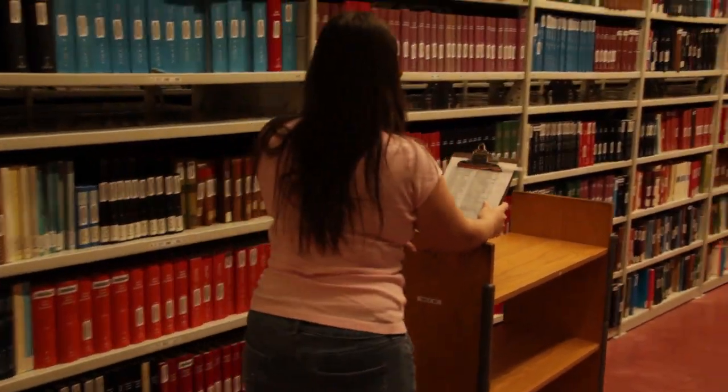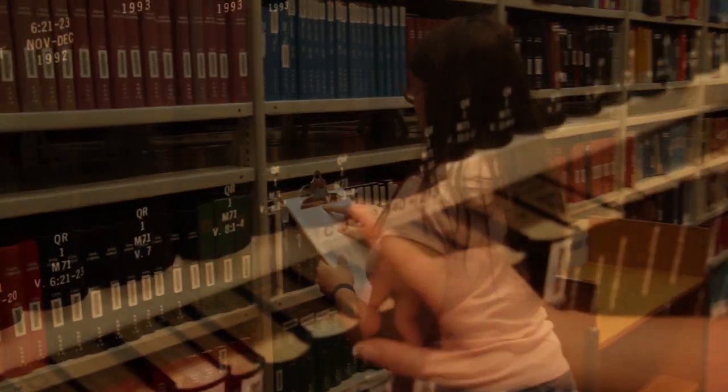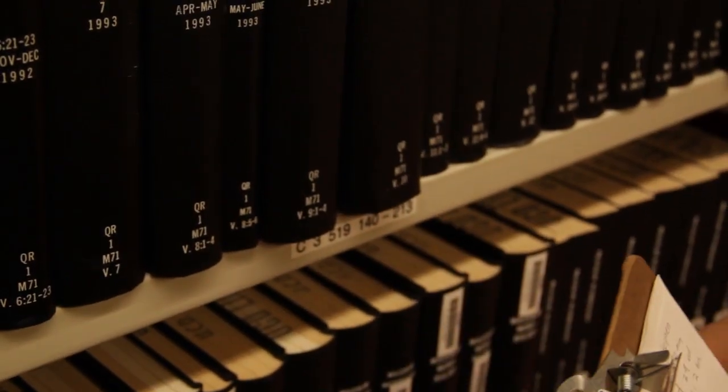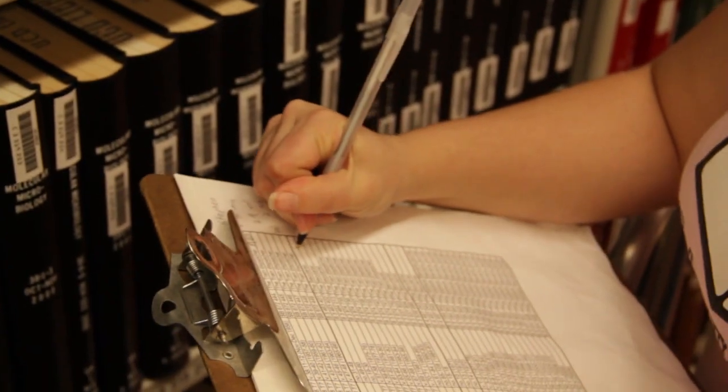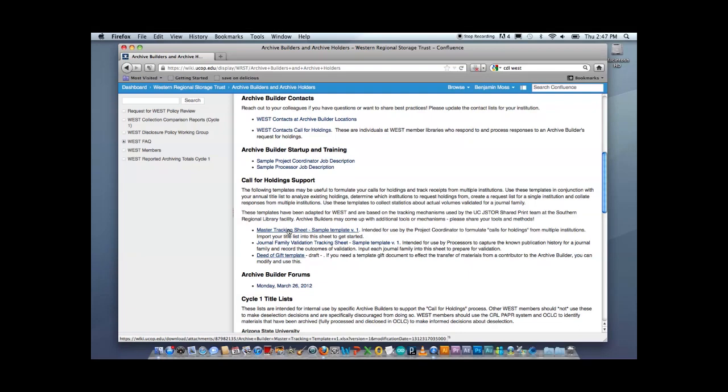Later, as the builder begins to review physical holdings, it may identify more gaps or condition problems and incorporate those volumes into a second call for holdings. A call for holdings is simply a message sent via email to a member institution to request specific volumes to fill gaps in the archive builder's backfile.